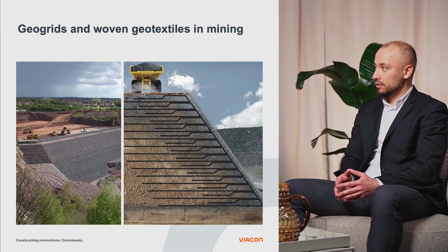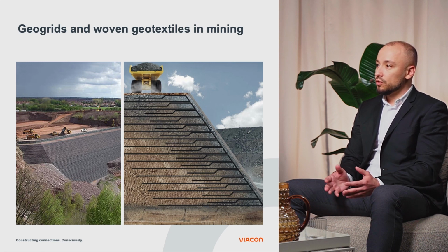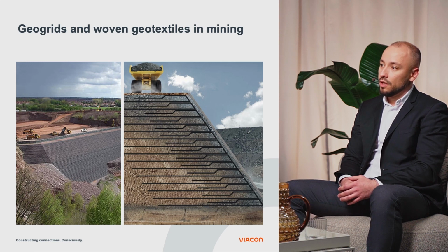I totally agree with you, Piri. And also another very common application of geogrids and woven geotextiles is the mining industry, where they are very often used for retaining walls, reinforced slopes, and stabilization of working platforms and roads. We practically expect that the structures there should be eternal, as usually any loss of bearing capacity, even after operation, would lead to extreme pollution or harmful environmental impact, and in some cases, even much worse consequences.